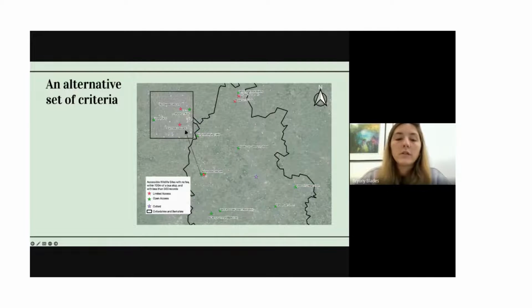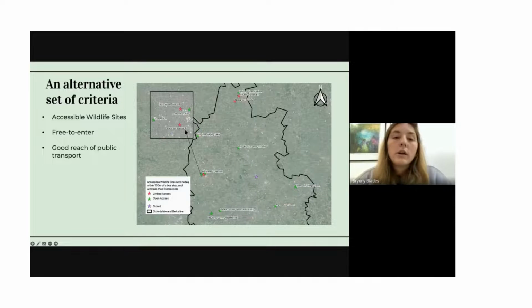I then also built on this. So these are accessible wildlife sites. Your pink ones have limited access, so that doesn't mean that you can't get in, but rather that you can't get in all the time. But these are also free to enter. And then I also established which of these sites were within 100 meters of a bus stop, potentially for people without access to a car, but also because of being mindful of our eco footprint.